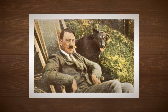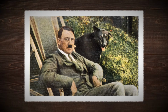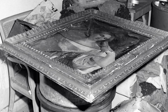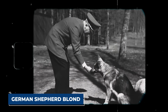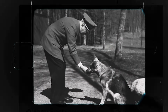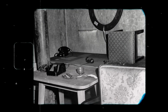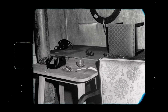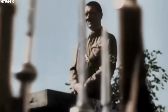Perhaps most telling were Hitler's personal effects. His nightstand contained a dog-eared photograph of his mother worn around the edges from frequent handling. Next to it lay a small silver frame with a picture of his German shepherd Blondie, who had been poisoned on Hitler's orders just days before his suicide to test the efficacy of the cyanide capsules. These intimate items stood in stark contrast to the absence of photographs of mass Nazi rallies or military victories that had once defined his public image.